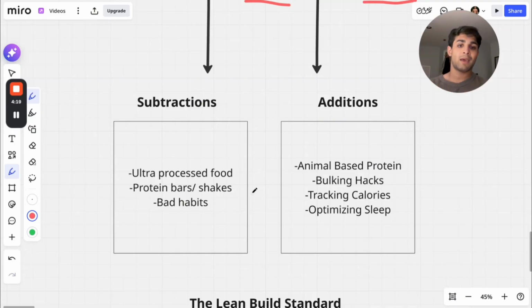And then other stuff was just bad habits, staying up late, snacking, all these little things that just weren't adding up and were not getting him to the physique he wanted. We had to really lock down and make sure that we optimized. Here are the things that we added.